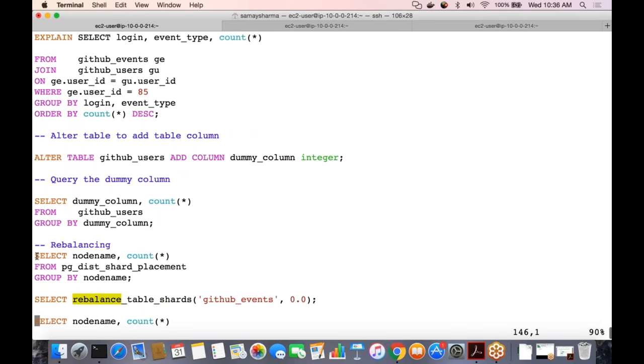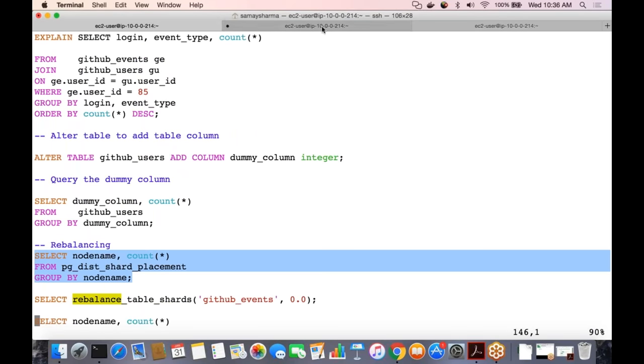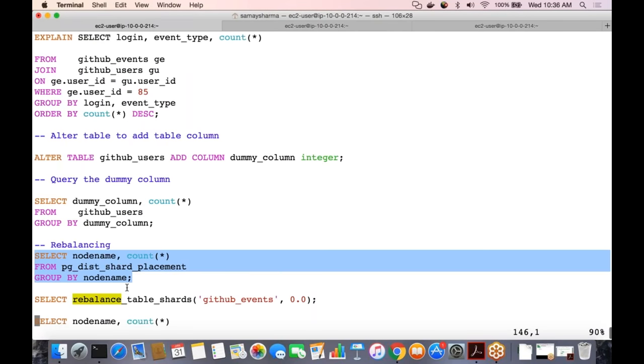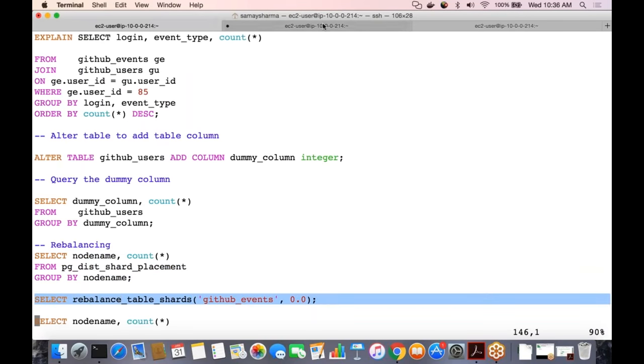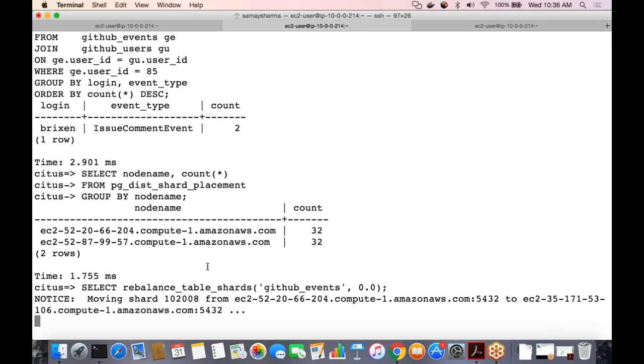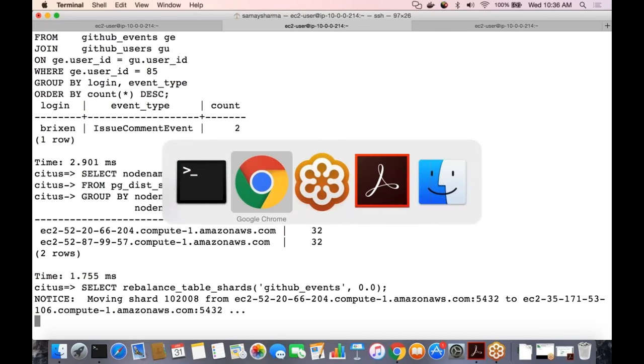So if you query the Citus metadata tables, all the Citus metadata tables are actually Postgres tables, so you can run any queries on them. You can see that the data is stored only across two nodes, even though we now have four nodes in the cluster. And what we'll do now is run the rebalance command. Now it starts moving shards one by one.